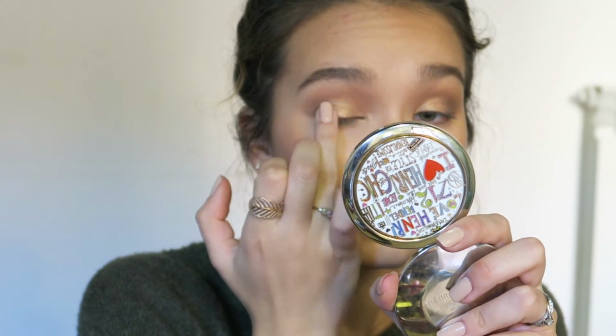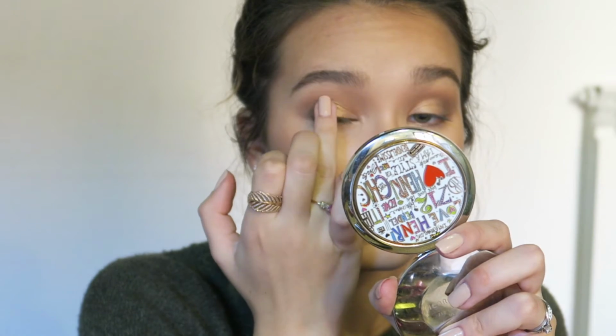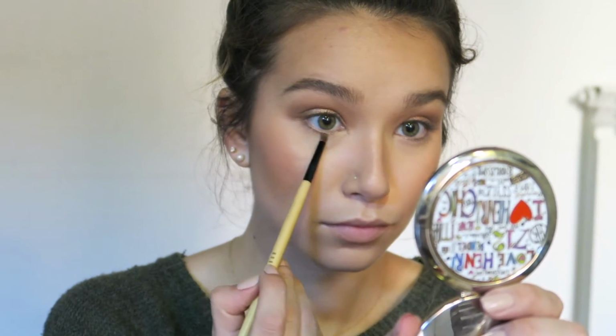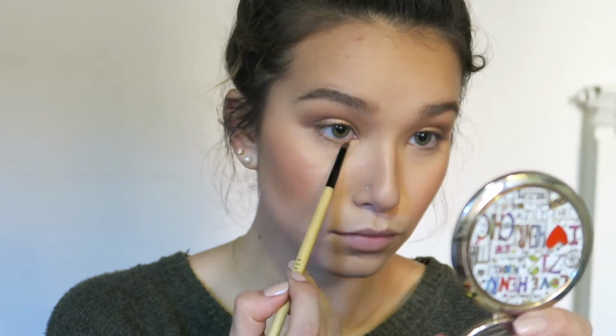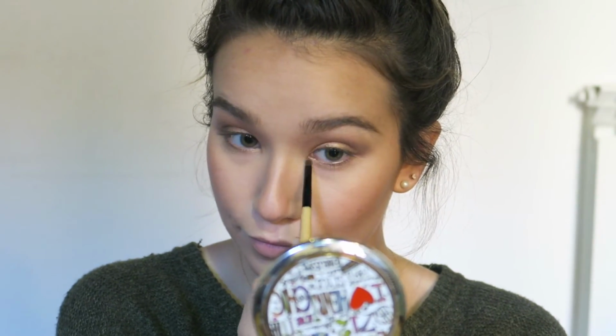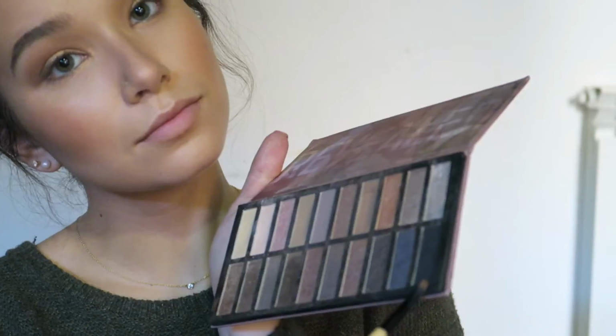Now I'm using my finger just to pack on some of that gold that we used in the very beginning, just in the center of the eyelid. This really helps get some more color payoff and helps bring a little bit of light to the center of the eye. And I'm just using a teeny tiny eyeliner brush from Bobbi Brown actually, and I use that same gold and just run it underneath the lash line, focusing on the inner corners.